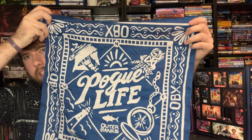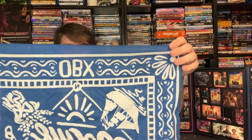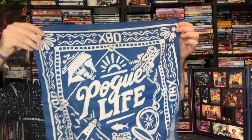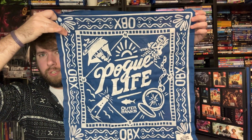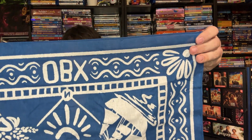And what does it say? I cannot read that. OBX, Pogue Life, Pogue, Outer Banks. Got a ship and a lighthouse. Looks like a shark. That's actually pretty cool. Yeah, I think it says Pogue Life. I don't know what Pogue Life is.